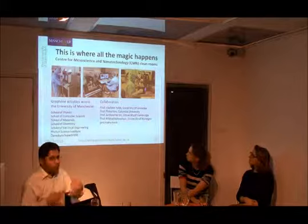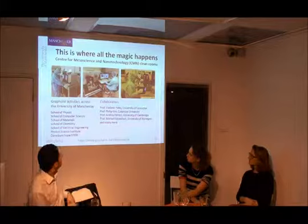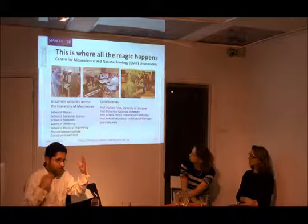So where does all this magic happen at the University of Manchester? Where do we make and study our graphene? We have to keep the environment that we make our graphene in very, very pure. So in a sense, we work in areas known as clean rooms, where you have to gown up completely from head to toe. The air is always constantly purified. The temperature is constantly controlled. The humidity is constantly controlled. Everybody wears gloves and face masks and all that stuff.